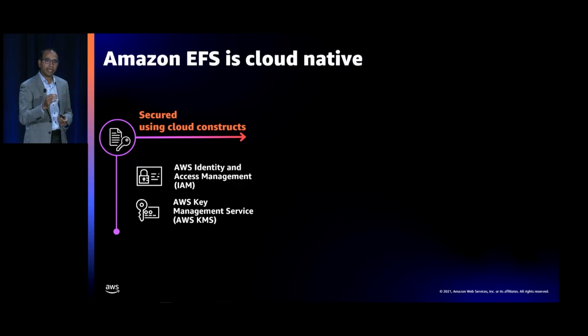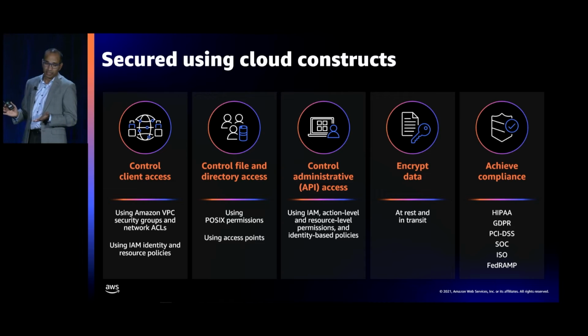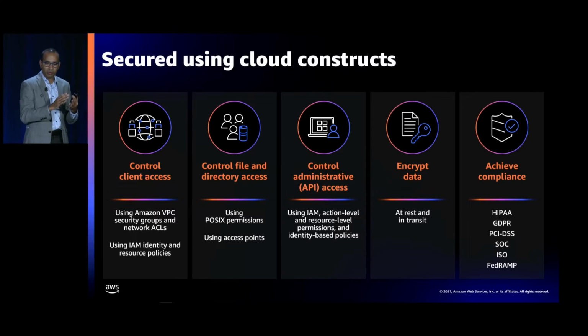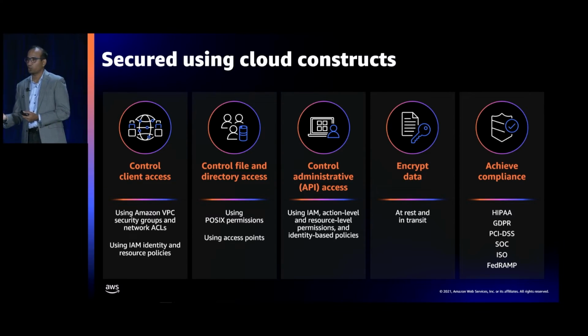We're going to unfold why EFS is cloud native even more by understanding how EFS is secured using constructs like AWS IAM and AWS Key Management Service. So firstly, you can control client access at multiple levels. For network traffic, you can use Amazon VPC security groups and network ACLs. And then for client authorization, you can use AWS IAM identity and resource policies. Using IAM authorization for clients, you can enforce encryption. You can provide read-only access to your file system. And you can also implement root squashing.